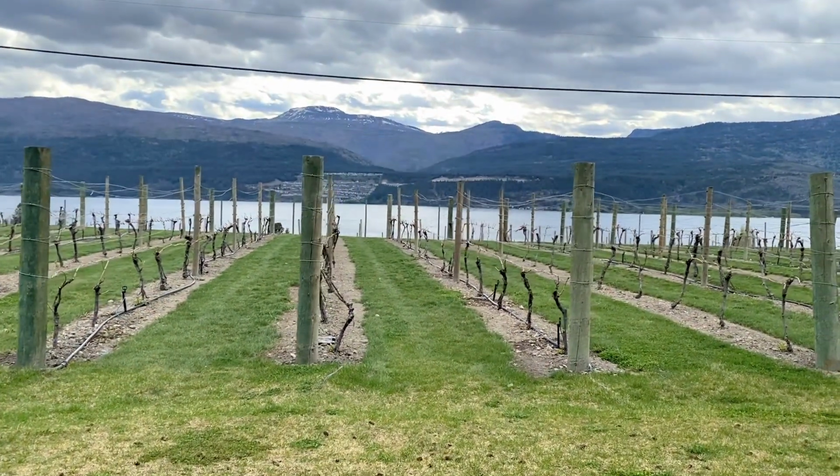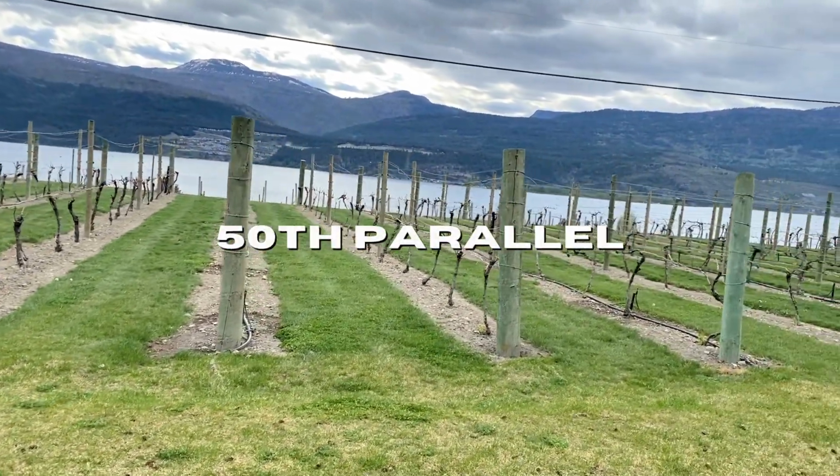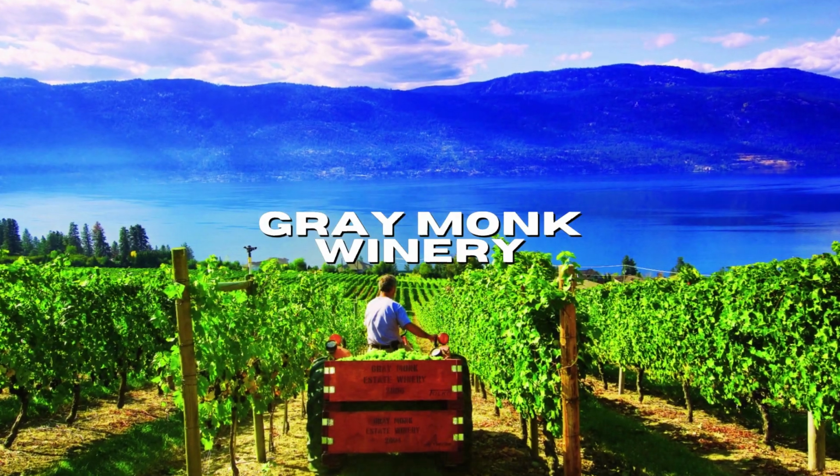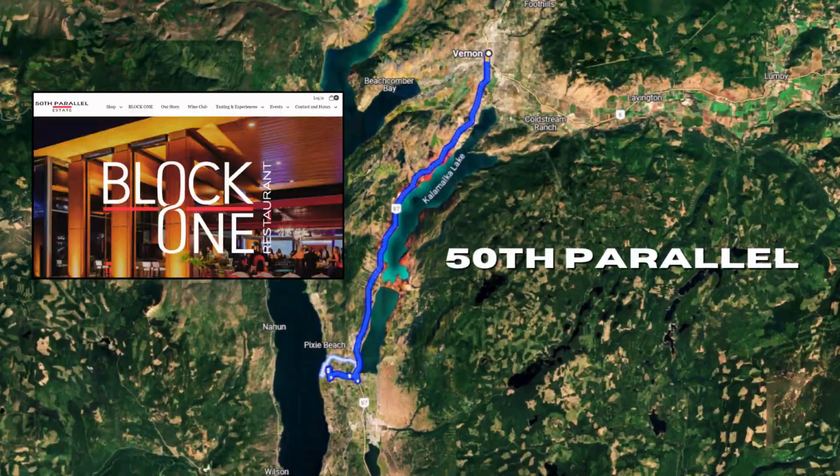First, we're right in the middle of BC's wine country. Just a short drive from Vernon, you'll find incredible wineries like 50th Parallel and Grey Monk Estate Winery. These wineries, I mean, they're not technically in Vernon, however, they're so close and have some fabulous restaurants there as well. Maybe you want something a little bit different.